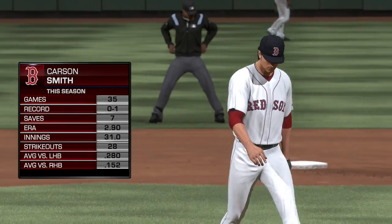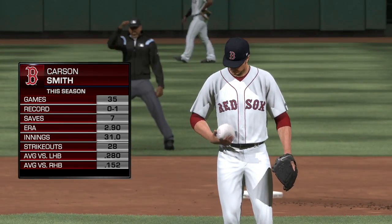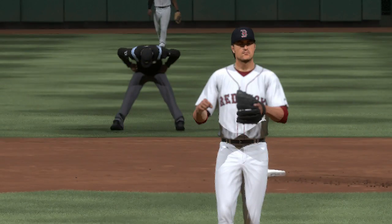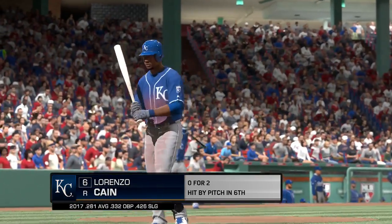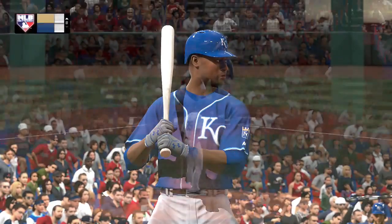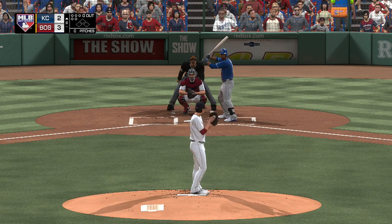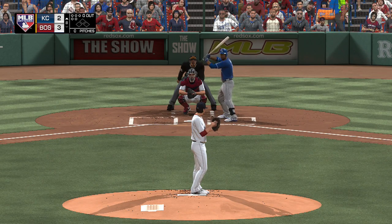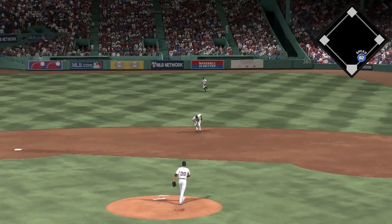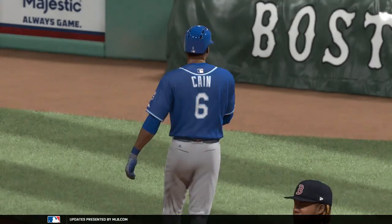Carson Smith has been summoned from the bullpen as he'll do so to start the 8th. 39, Carson Smith. In now is Lorenzo Cain. 0 for 2 with a couple of strikeouts for him so far. Lorenzo Cain. And this is swung on and hit on the ground to Pedroia at second. Throw on to first in time, so the leadoff man is set down to open up inning number 8.